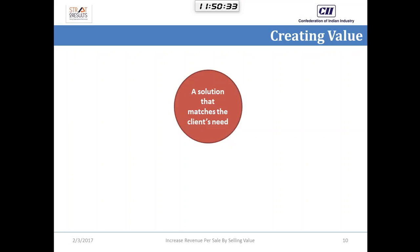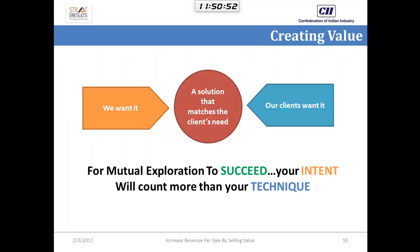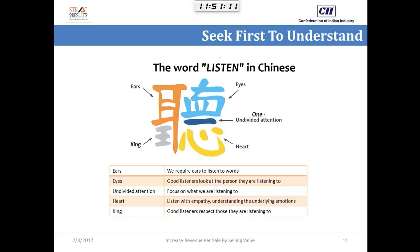So we talked about what the customer really wants and what we really want: a solution that matches the client's need. We also said that because we want that value and the client wants that value, we're going to create it potentially by going into one of those 6 boxes in the value proposition. But let's understand one thing very clearly. For mutual exploration, which we said is the best way, not the way we see it or the way you see it, but the way we see it, your intent is going to count much more than your selling technique. And your intent can only be shared with the client through interaction. So it's really important that you have that interaction.